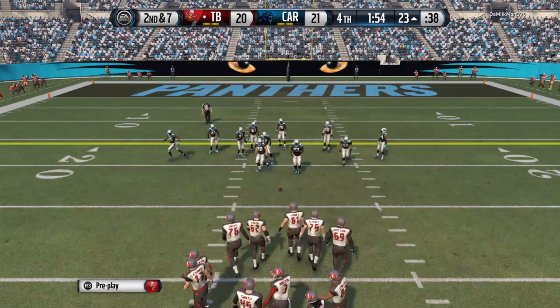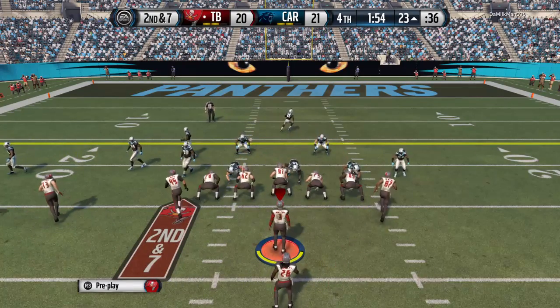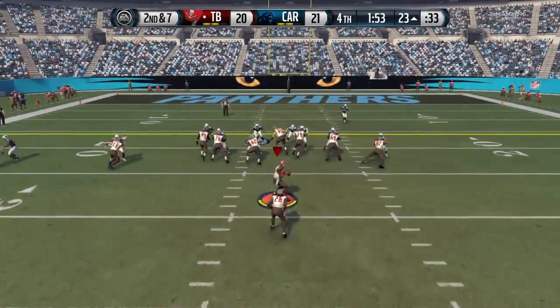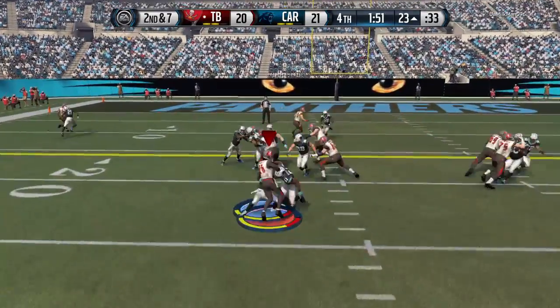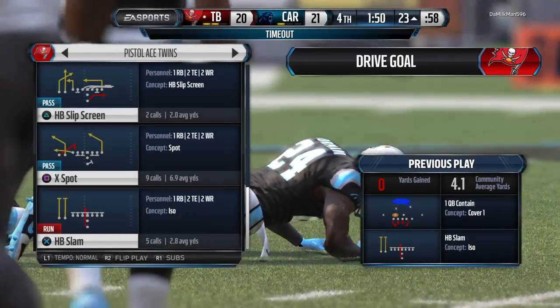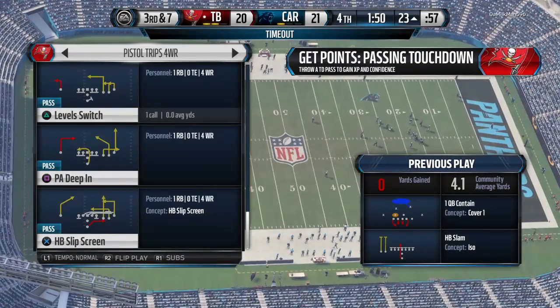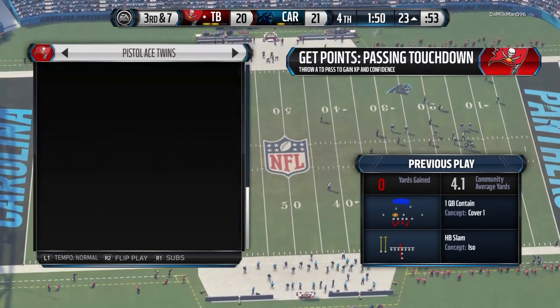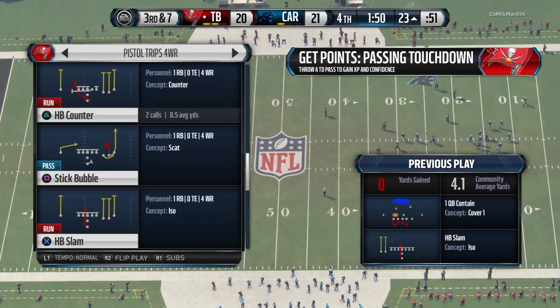Second down coming up. Time, obviously, a factor the rest of the way. The Buccaneers take it from the 23. Charles inside. This is an almost must-convert scenario. Third down coming up here in the late stages. Yes, that's four-down territory, but you don't want to face make or break at this point.